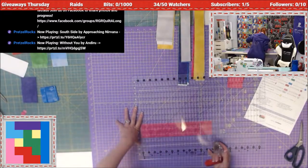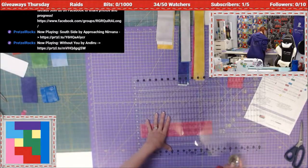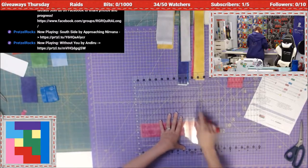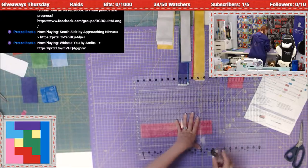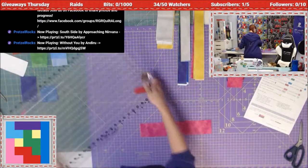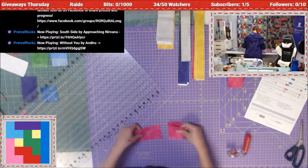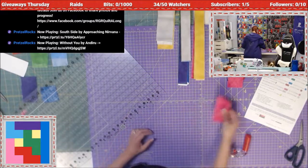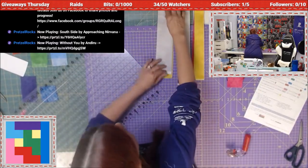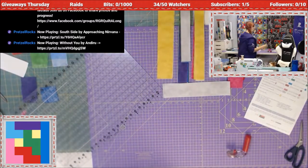Any questions or anything on cutting fabrics so far? Okay, pink, I need 1 4.5. I need 4 2.5s. And then, thank you very much, whoever picked up that pattern. I appreciate you. And that's it. No 1.5s. Yes, that's right, we cut 2.